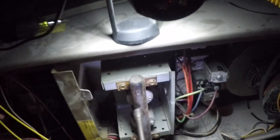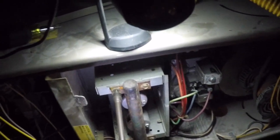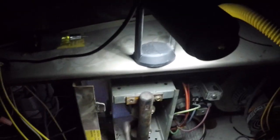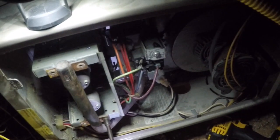All right, guys. Hope you can see what I'm doing. I'm taking the manifold off so that I can get to the flame sensor. I had to take the manifold off to change the igniter yesterday. It's not that hard to do, especially when you've got a gas flex.